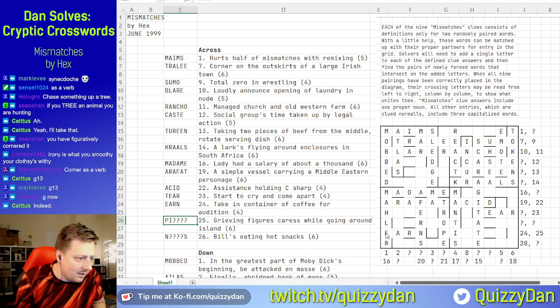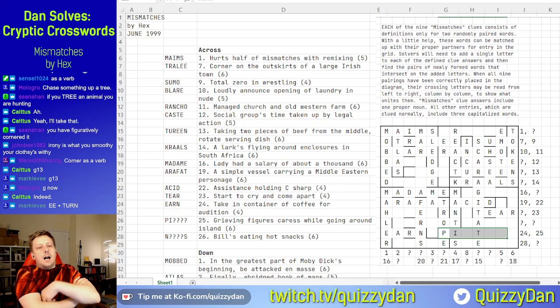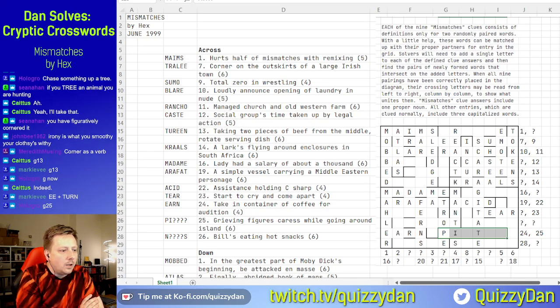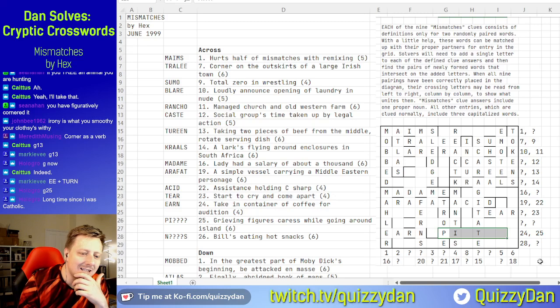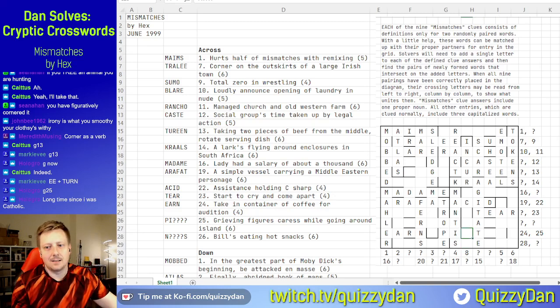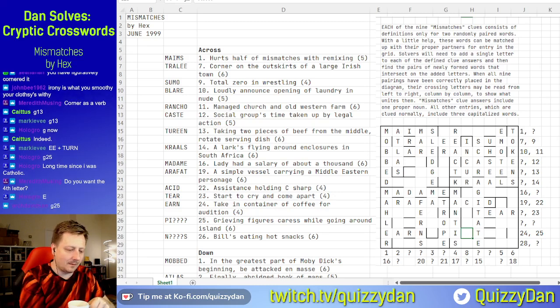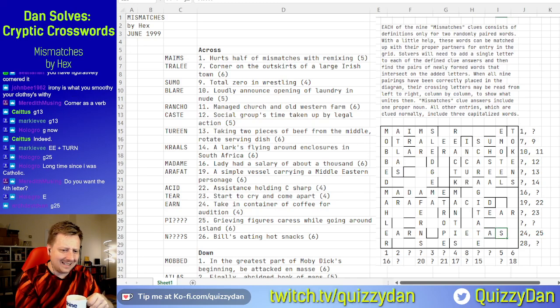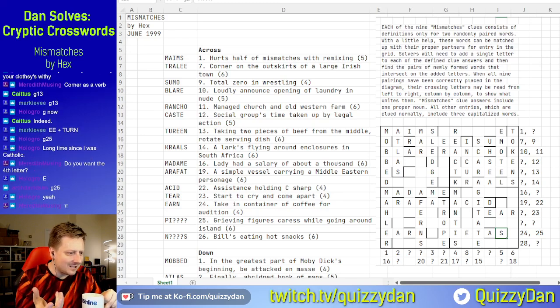25. Grieving figures caress while going round island. Caress while going round island. Grieving. Hold on. What is this third letter, please? Going to need it, I think. Pieces. Oh, pieters. Is it that? Caress. Pets. Petas.